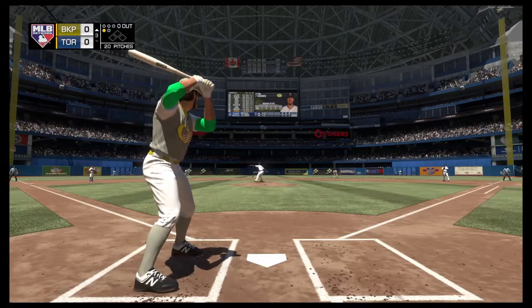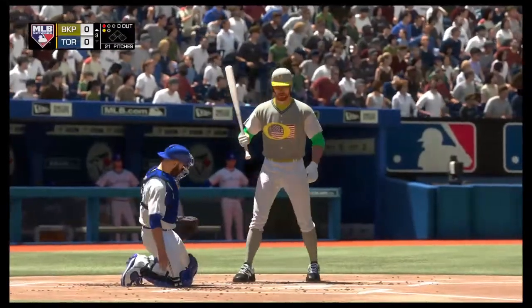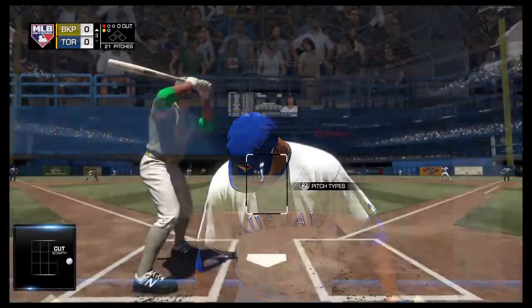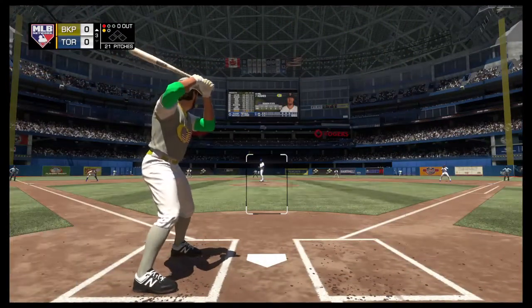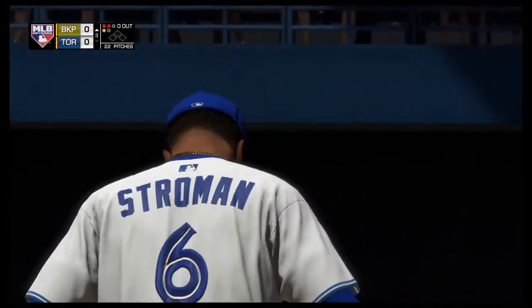0-1 count. Here it comes. Here's a cutter that's off the plate. 1-1. I like that they went away with that pitch right there. They really tried to tie him up on that previous pitch, so he was probably what we call inside conscious. He didn't get a strike there, but I'm guessing he was looking for another ball in. And he misses. 2-1.